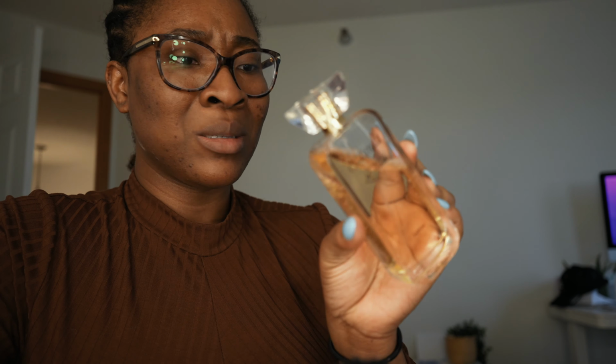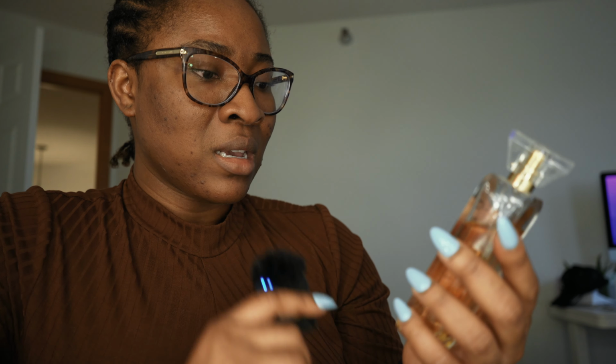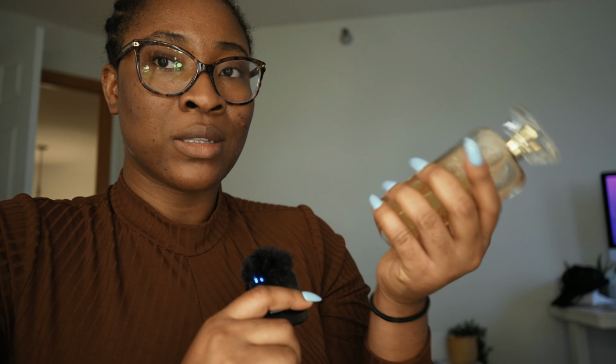I bought this perfume and it was more expensive than the YSL one, so I don't know why I don't really like it. But yeah, that's what's up. It's not as great as the YSL. That's why I always use the YSL. So I'm going to go bring the YSL and put it in my bag so I don't forget. Then all of this, I'm just going to put it here. So I put my YSL perfume in my bag, so let's go do that.